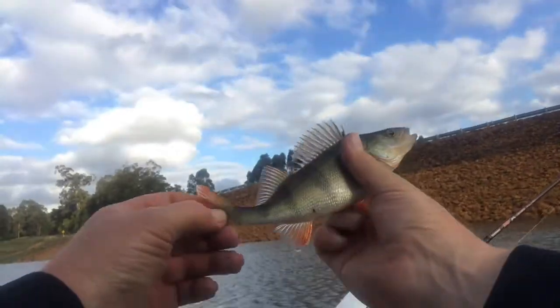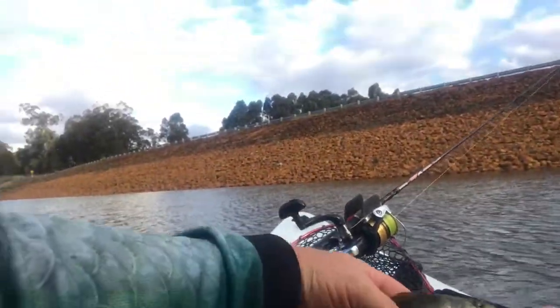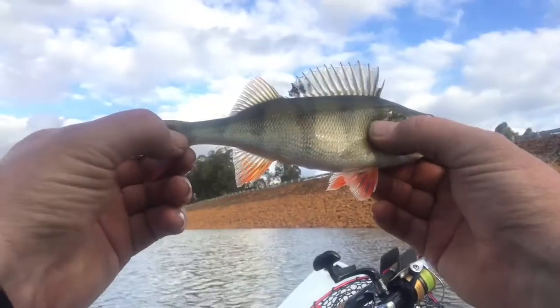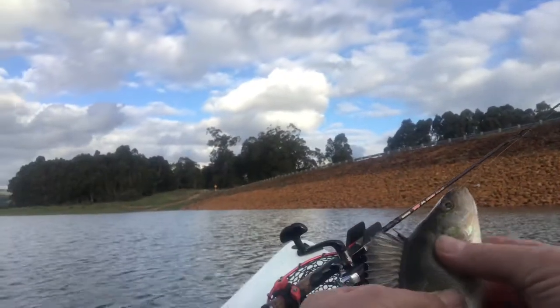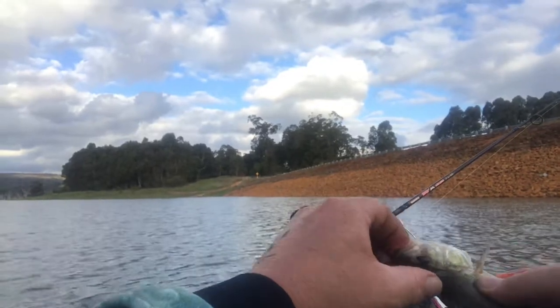Ladies and gentlemen, don't know if you can see that. Oh, in the little portal. Little perch, first one for the day. Not allowed to throw these back, so unfortunately, mate, I'm terribly sorry, but I have to dispose of you.